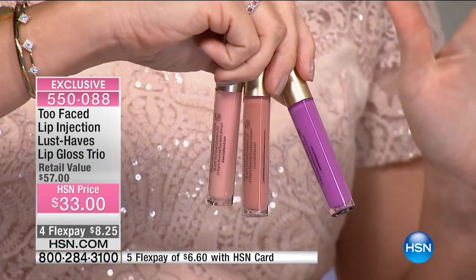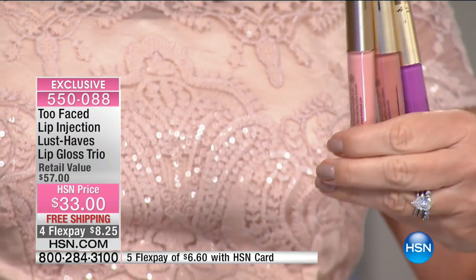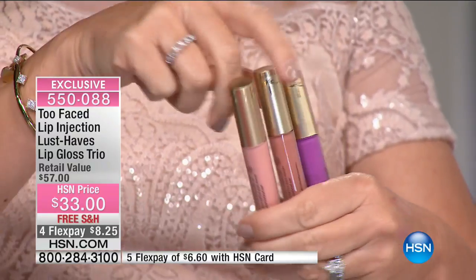They're gorgeous. Now there's only 1,500 of these. That's it. It's $8.25 to get these home today. They're normally like $20 a piece. What a great value.